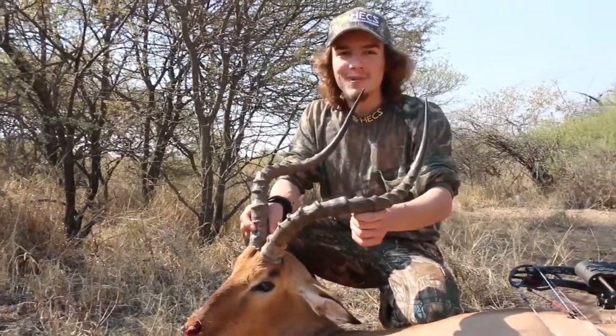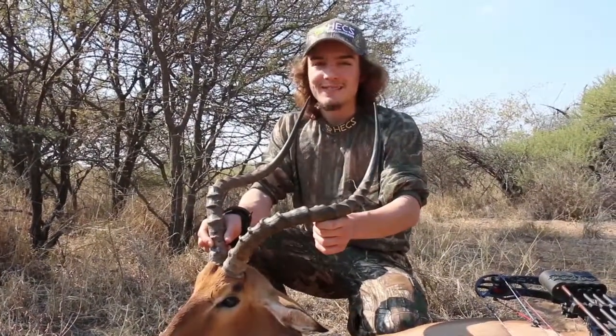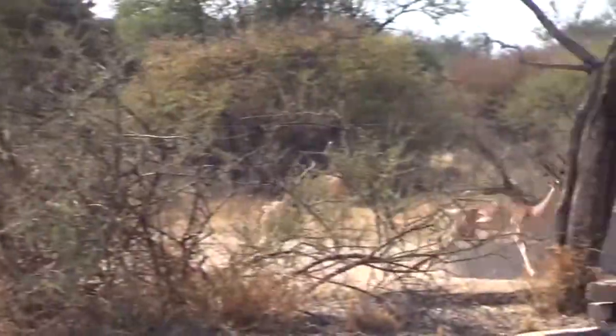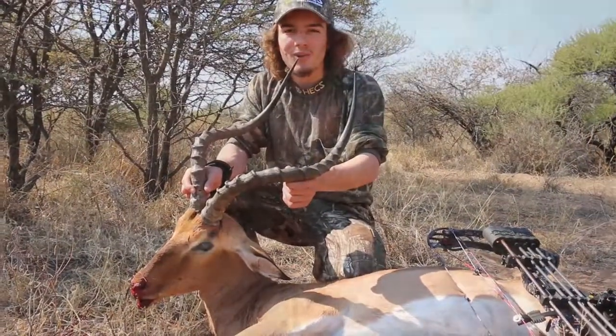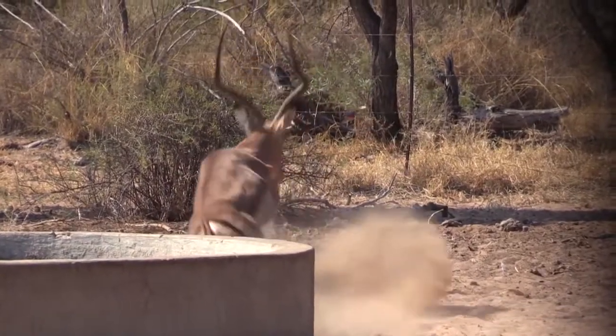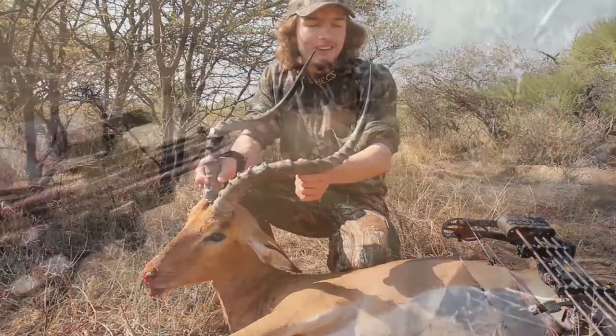Well, we had a crazy morning this morning. Just got a nice Impala. We were about ready to head back to camp for lunch, actually, and we heard him chasing around us, and finally I saw him come through the fence down there, and he made his way down the fence line to the water hole and gave me about a 30-yard shot. And we actually watched him drop from the blind, so it was an awesome morning.